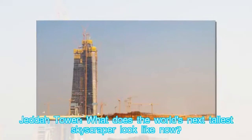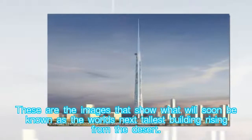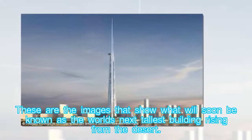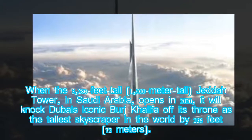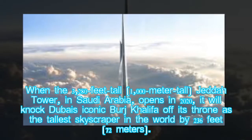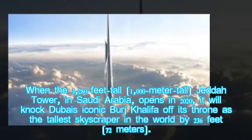Jeddah Tower, what does the world's next tallest skyscraper look like now? These are the images that show what will soon be known as the world's next tallest building rising from the desert. When the 3,280 feet tall, 1,000 meter tall, Jeddah Tower, in Saudi Arabia, opens in 2020, it will knock Dubai's iconic Burj Khalifa off its throne as the tallest skyscraper in the world by 236 feet, 72 meters.